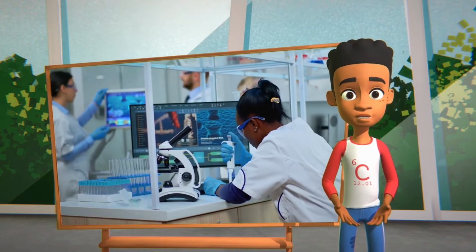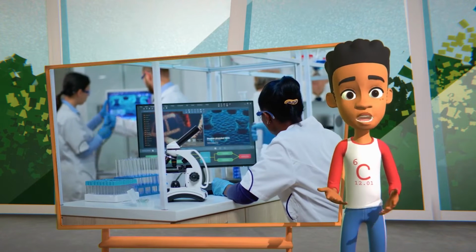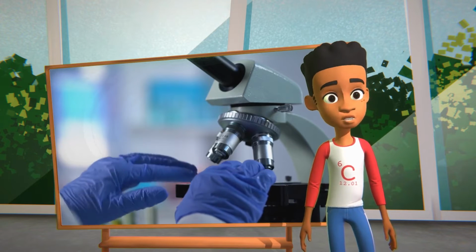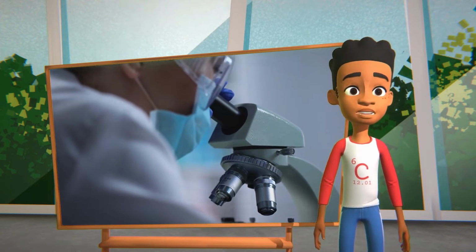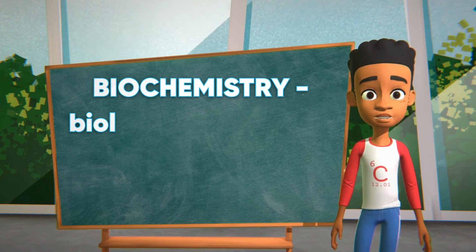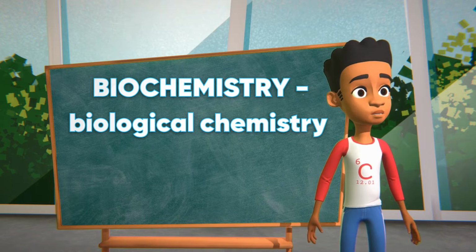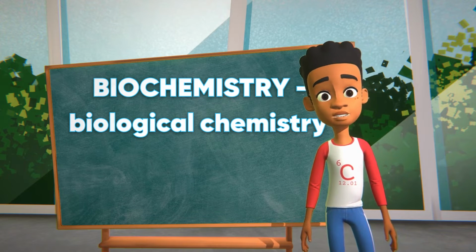Let's take a closer look to understand a little more about each of these six elements and the role they play in our life form. It's time to turn in our aprons and grab those curiosity caps and get ready to dive into some biochemistry, which simply means biological chemistry, or the chemical processes that relate to living organisms. Let's get to it. First up, carbon.